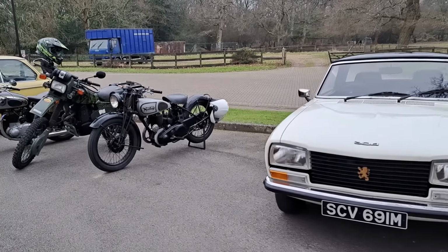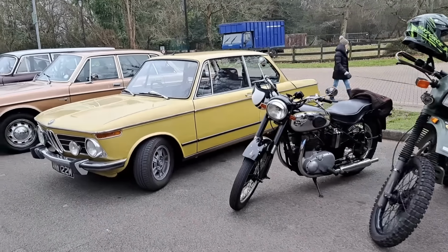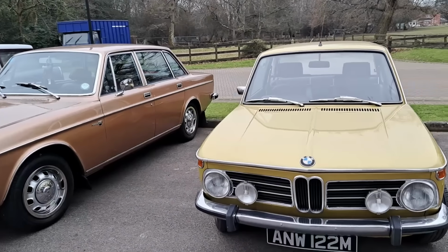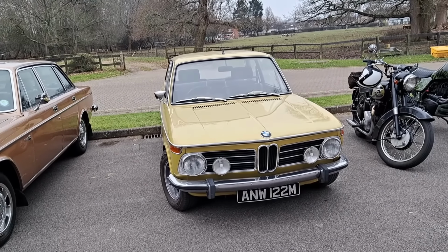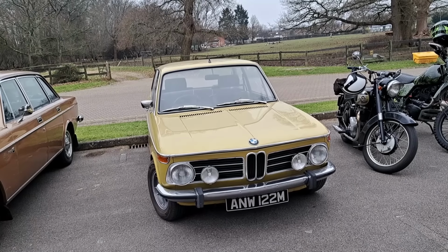Don't know much about the bikes, so we're going to skip those and we're going to go on to this lovely BMW 2002. Now, some of these cars were actually present at the event I attended at the Hunters Inn in Swanmore a couple of weeks ago, which is fine. A lot of them also are members of the Loxley Classic Car Club.